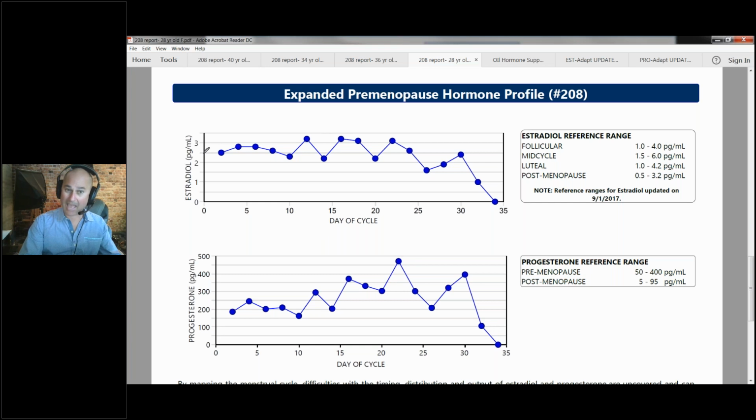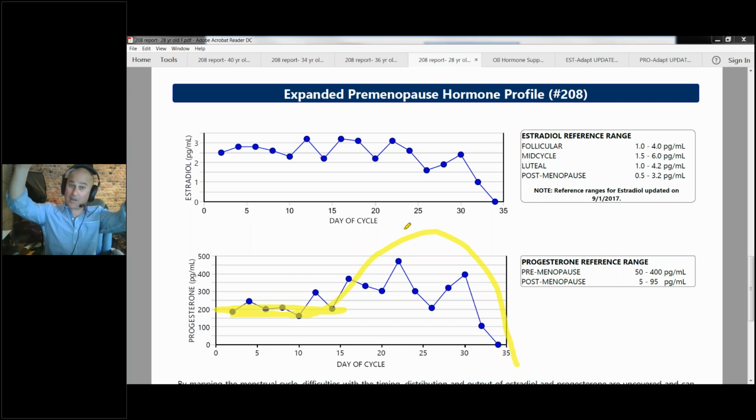So in this kind of situation, we have to level this out. Remember, the estrogen's only supposed to go up and drop in the middle once and at the end once. That's it. The progesterone is supposed to be flat in the whole first part of the month and then come up once and drop. This is a worst case scenario where you have erratic ups and downs of both hormones.